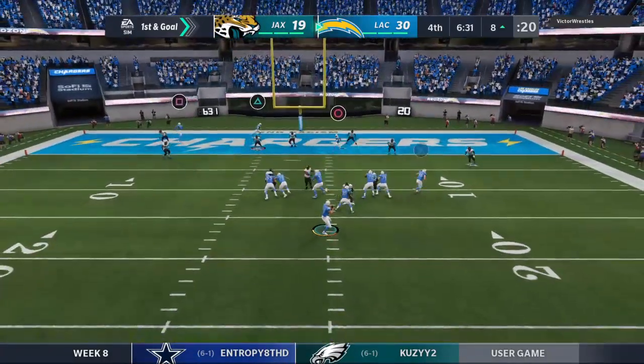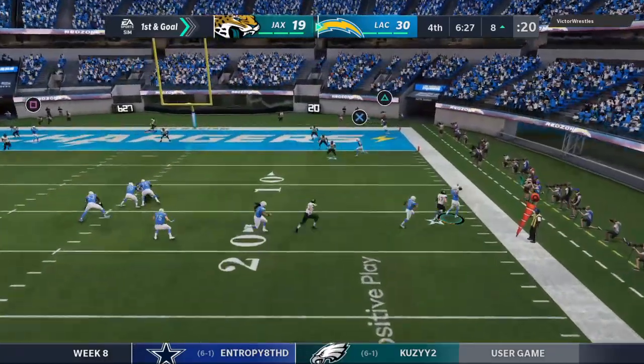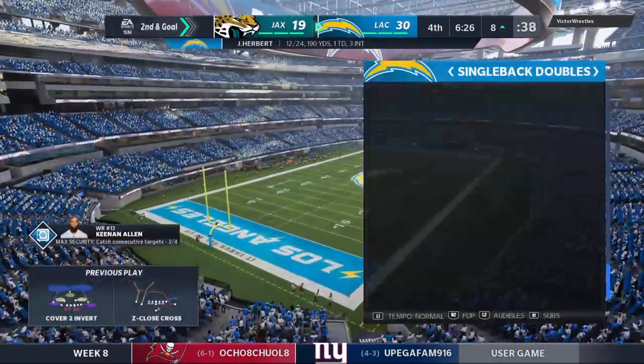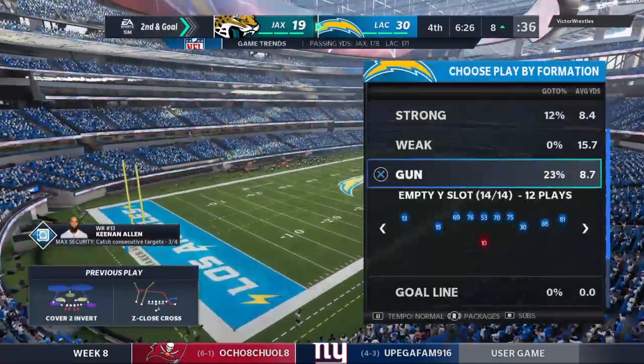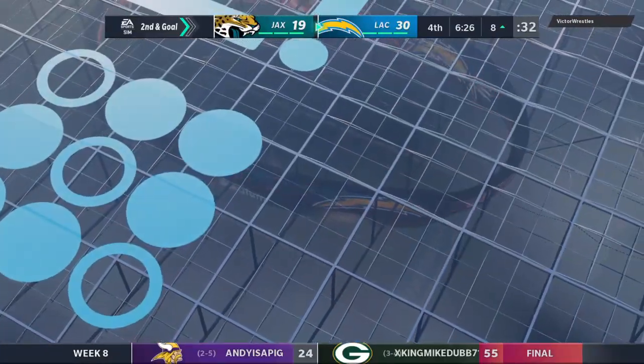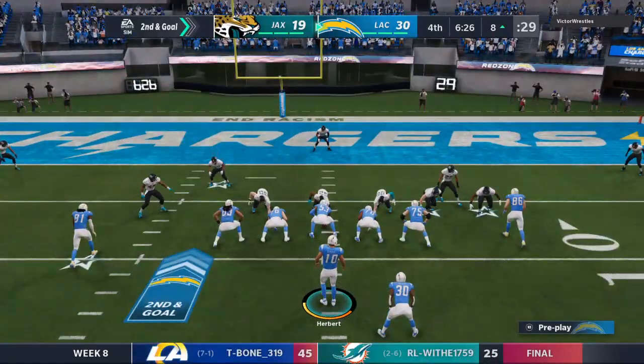Back to throw here, Herbert. Eluding the pressure right. To the goal line, but it's incomplete. Got out of the pocket. Didn't look like he had anybody open, Charles, so just gets rid of it. And a good play by him. If no one's open and you don't have a running lane that you want to take, make the right choice. Get rid of it. Live to fight another down.